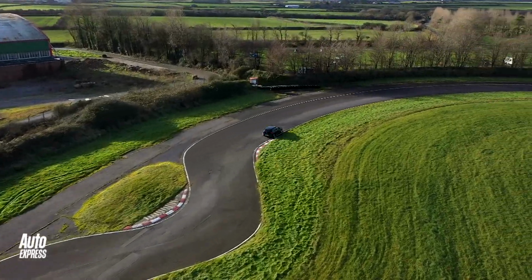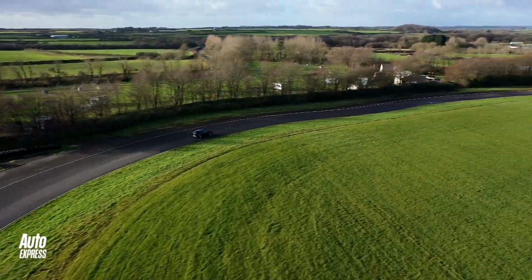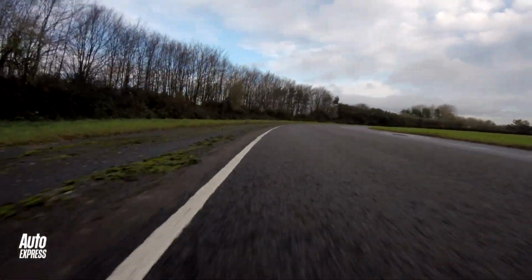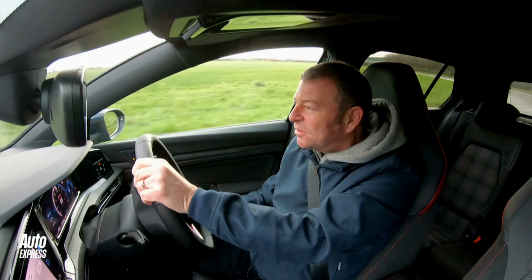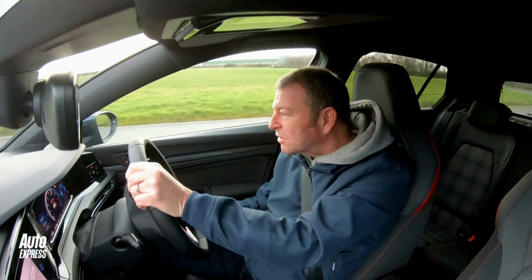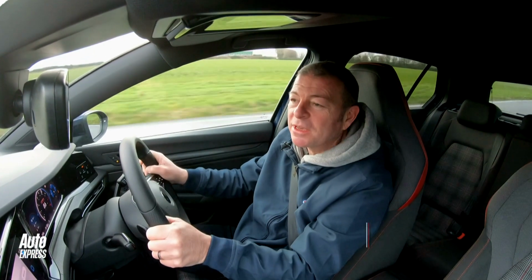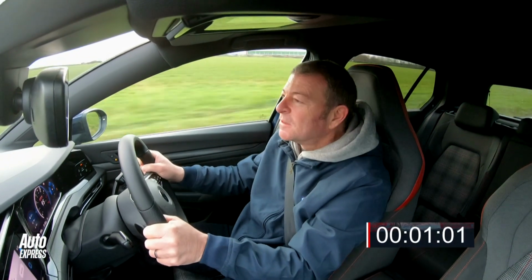It does feel quite heavy and soft, which is what it is. It's not really operating in the same league as the Yaris and the Fiesta. Definitely not as the Civic. Anyway, let's see how quick it is, starting now.